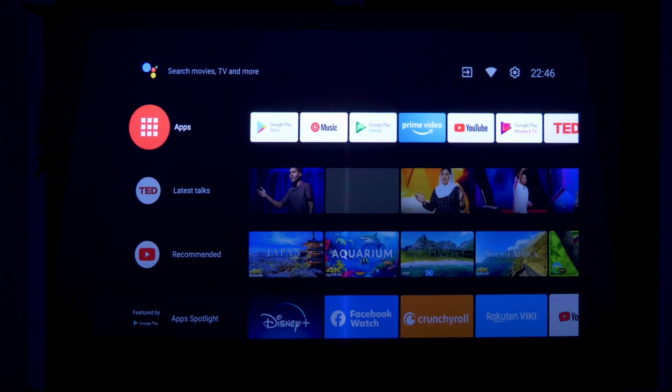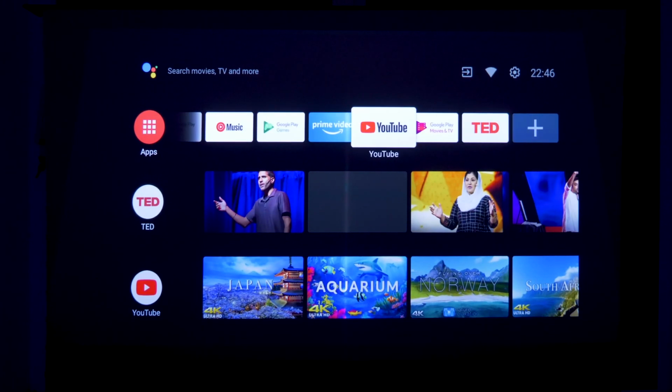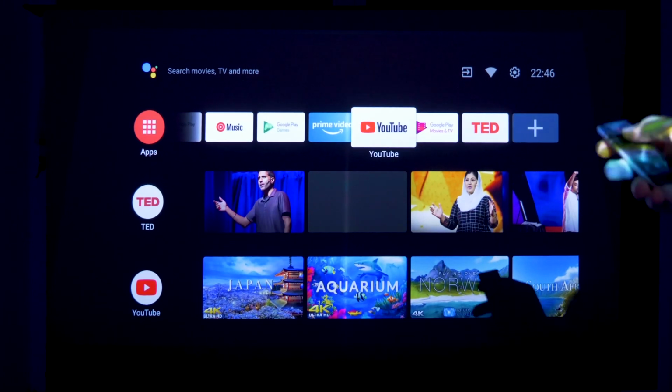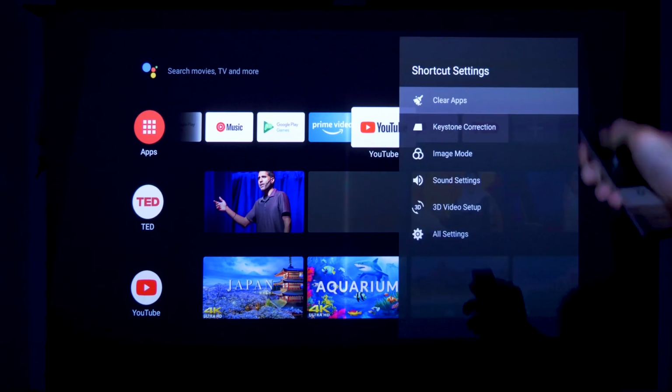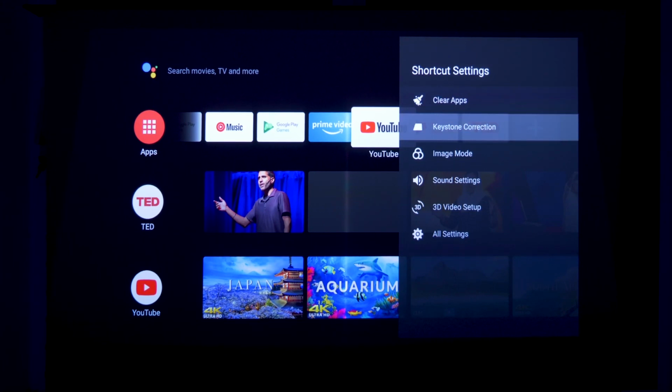Alright, so as you have seen, 4K content looks really amazing as this is a native 4K projector. Videos on YouTube look really good. There is also a shortcut button on the remote control. If you press it, there are some interesting things a little bit hidden. We have here a RAM cleaner, so you can clear all the apps. You can quickly get to the keystone correction.